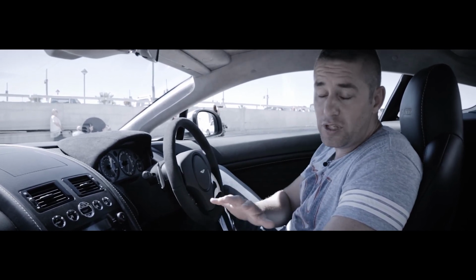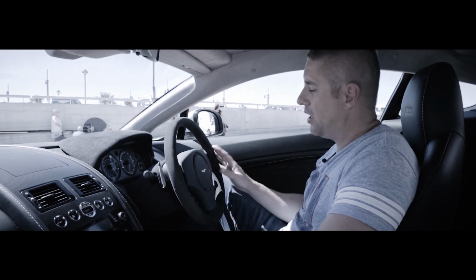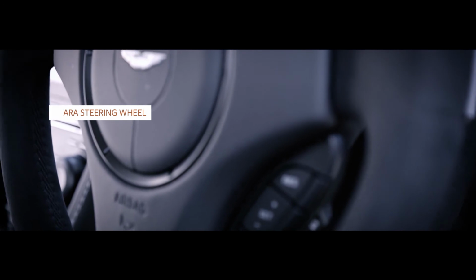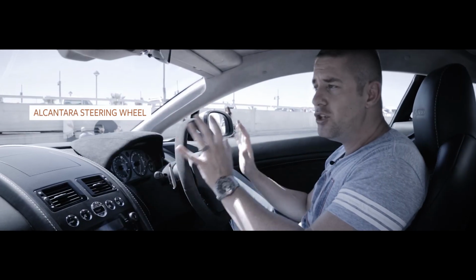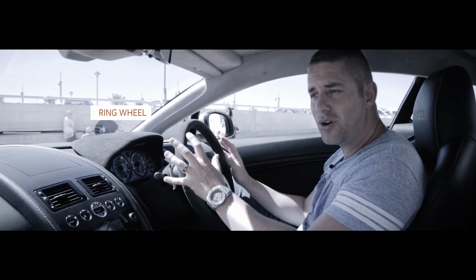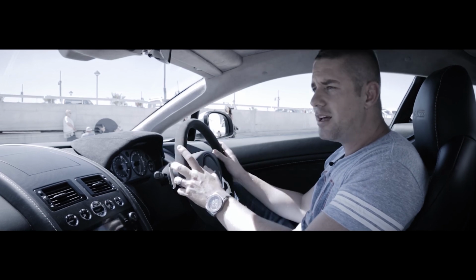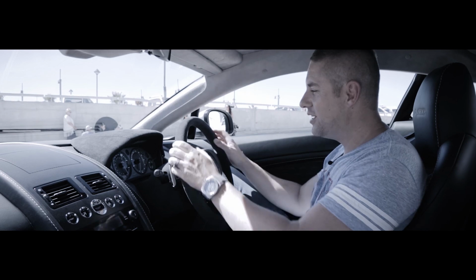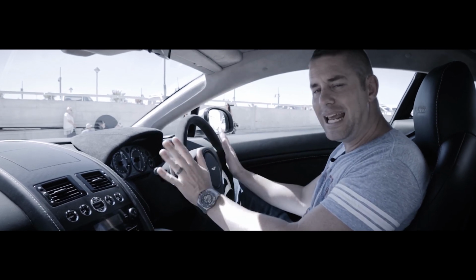So I'm going to run you through a few features that I find personally impressive. First thing is, when you get into a car, you grip the steering wheel. Now with this, they finished it off in a bit of Alcantara. Although you're not going to run onto the track with this car for every single meet, there might be times when you want to give it a go. Hands are going to get a little bit sweaty, I can promise you that. So the Alcantara provides perfect grip in any condition.